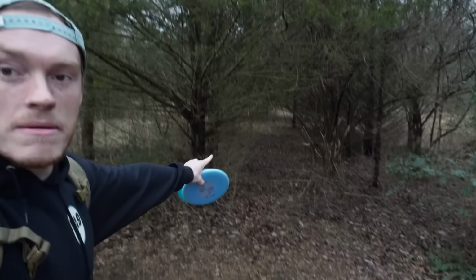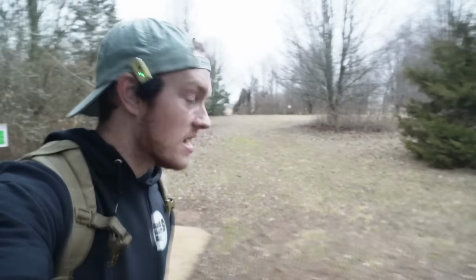Sorry for some janky camera setups, but a lot of these tee pads, they're right backed up against the woods, so I can't really set my camera back there. I mean, I can, but it just does not give you guys the best angle.